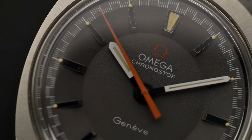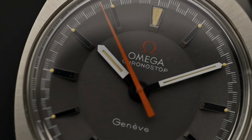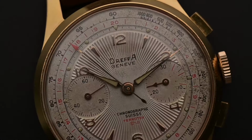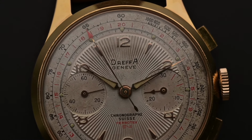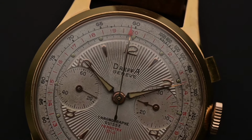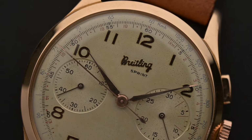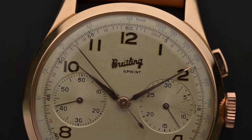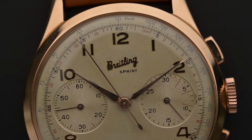And fourth, watch fairs and exchanges. Pros, there is a large number of watches to choose from. You can examine the watches on the spot and you pay average prices. Cons, you have less time for decision, no refund, no guarantee, and if you don't have that much knowledge in vintage watches, it is of course difficult to compare the watches at the fair with others to check originality.